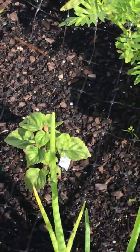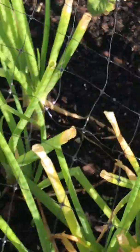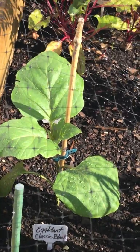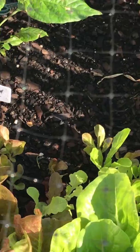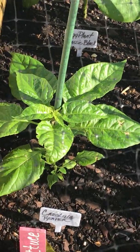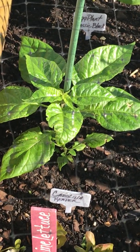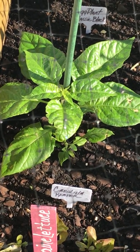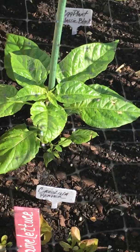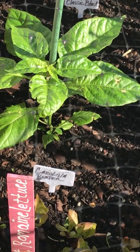And then my little baby habanero. And then there's my black eggplant, the classic eggplant, the black round ones that you guys are used to seeing. And then look at there, Carolina Reaper pepper. That is the hottest pepper in the world. It's hotter than the ghost pepper. It's hotter than any pepper, habanero, any pepper. The Carolina Reaper is the absolute world's hottest pepper.